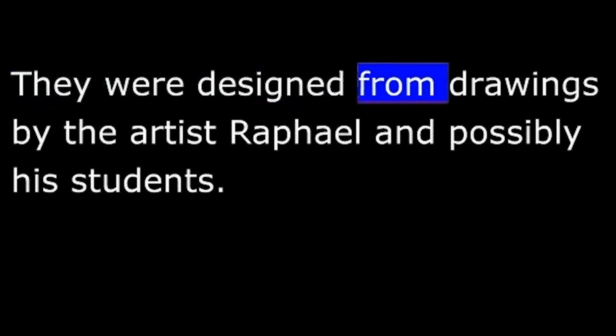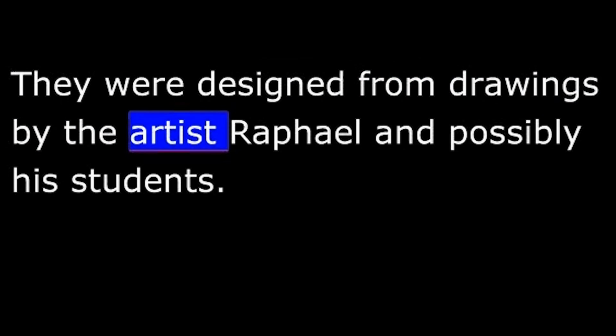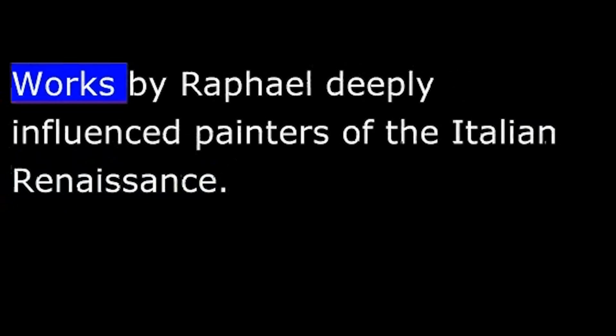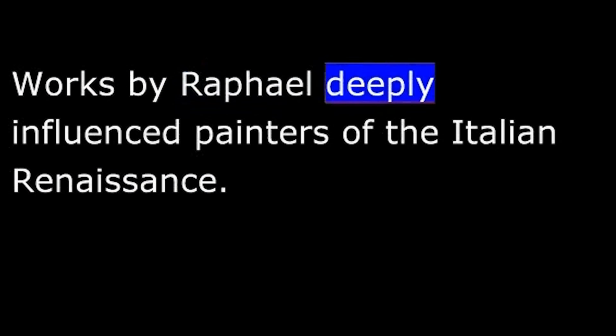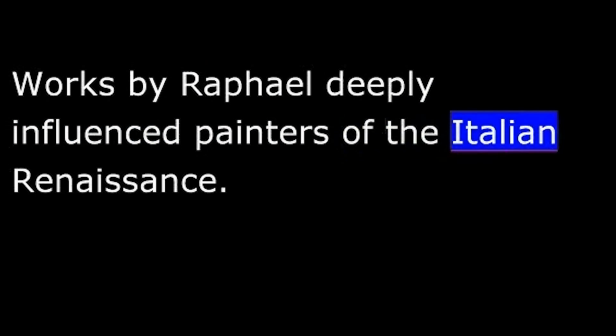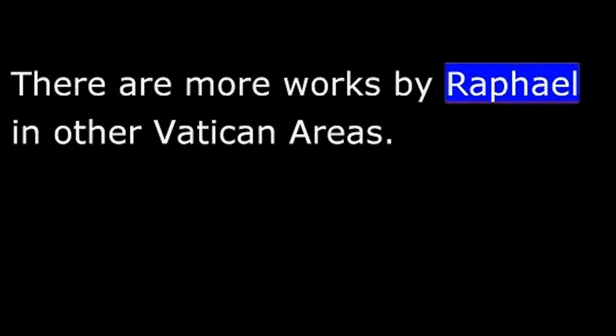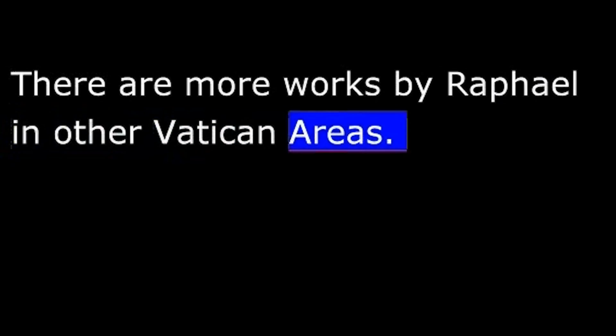These tapestries are made of the materials silk and wool. They were designed from drawings by the artist Raphael and possibly his students. Works by Raphael deeply influenced painters of the Italian Renaissance. The period represented a rebirth of artistic development. There are more works by Raphael in other Vatican areas.